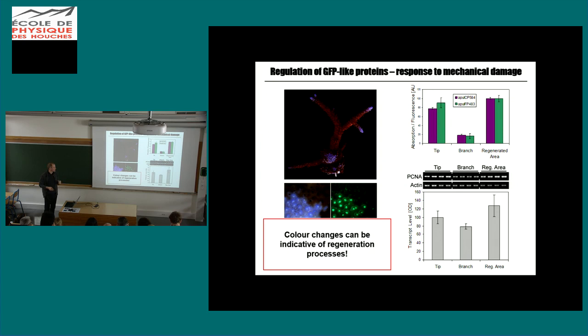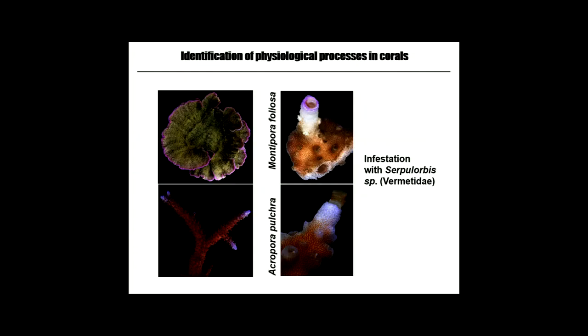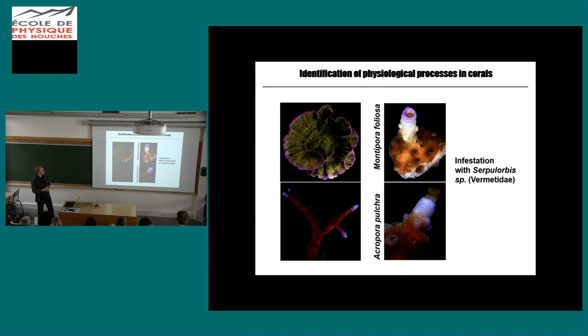So we can now take some of the lessons that we learned during the application back to the coral reef and use these markers as indicators of certain biological processes in corals. And that is a quite frequent phenomenon. So you can see here the growth margins of a plate-like coral, and again we see high levels of chromoprotein expression in these growing zones.